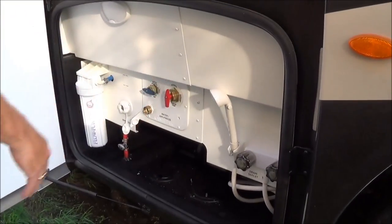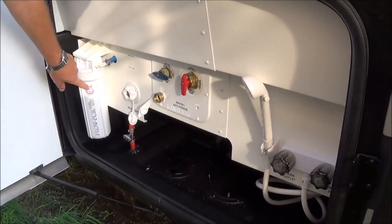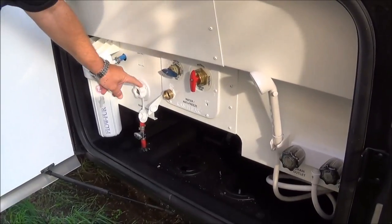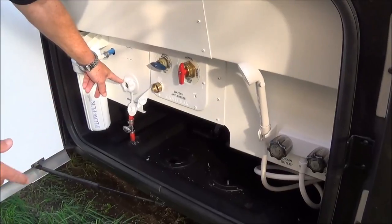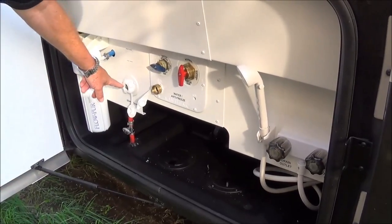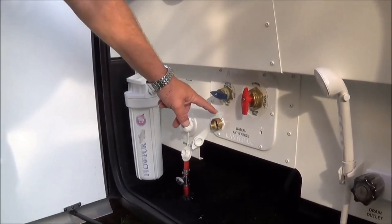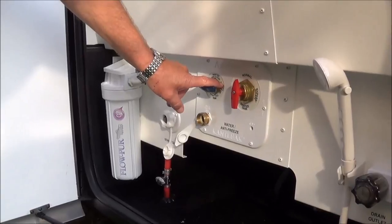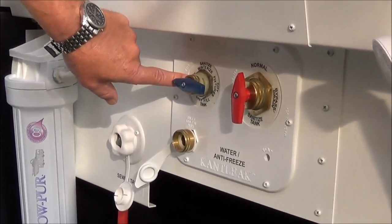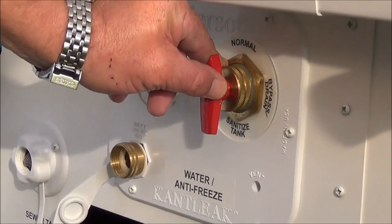Then here we have our water center, as we like to call it. Here you have your whole house water filtration system right here. Here you have your black water flush, so that way you can take your hose in there, open up your black tank, and you've got little sprayers inside, so that way you don't get any false readings. Here's your inlet for your water when you're hooked up to the city water, and here's where you can decide what you want to do. If you're going to winterize it, running off the city water, or if you're running off of your tank as well. And then here's your water bypass drain, which is right here for you.